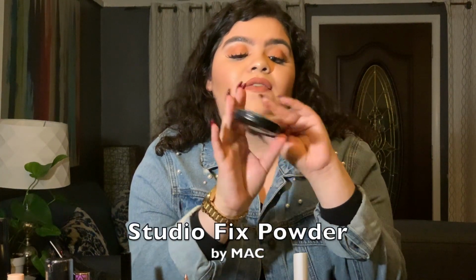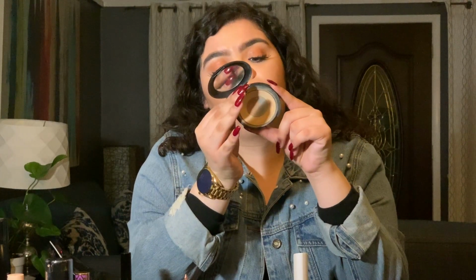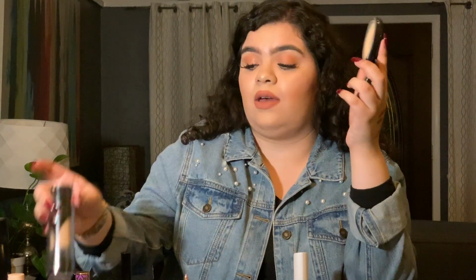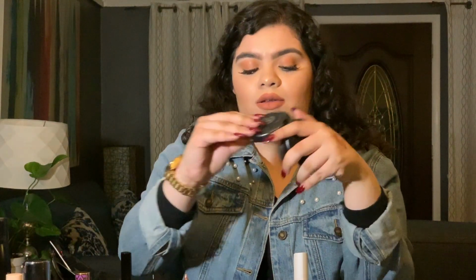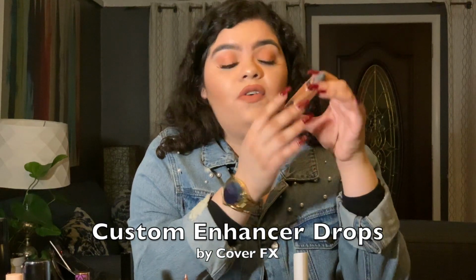For powder, I have used the MAC Studio Fix in color NC25. I'm almost finished with this one, but I love how this matches with the foundation. Another highlight that I have, but these ones are like glitter drops, is from Cover FX.